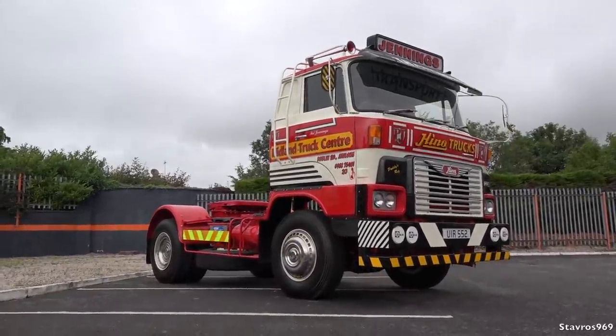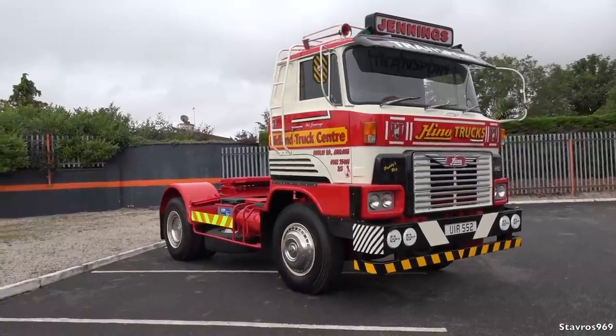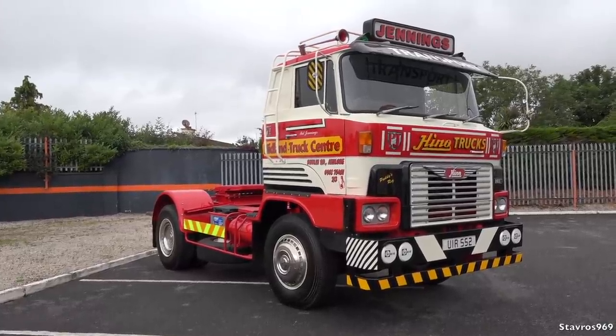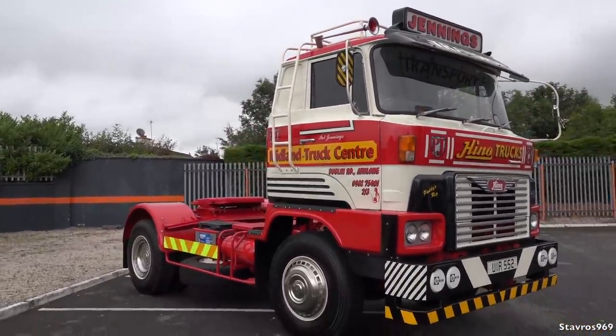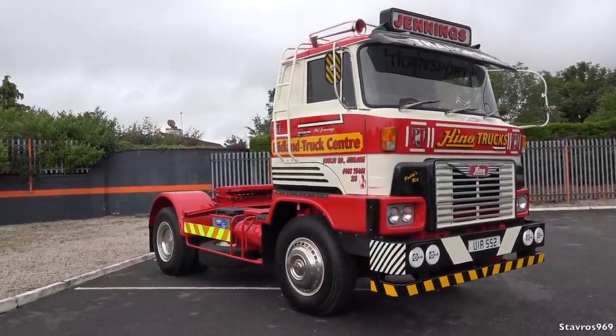Starting off with the exterior first then of the Hino HE. Now, a lot of people would pronounce it Hino in Ireland, but the correct pronunciation is Hino. And this one here looking fantastic from Connor Jennings. So yeah, it says Pat Jennings on the truck. That would have been Connor's father. So yeah, he has this truck looking immaculate.